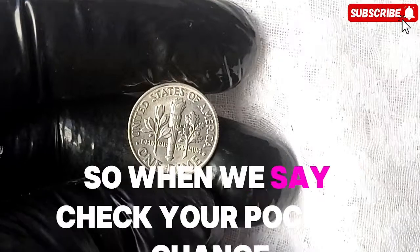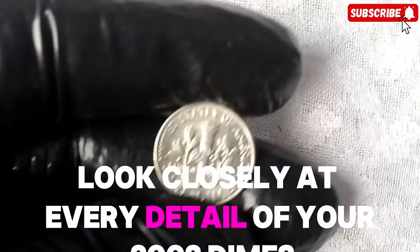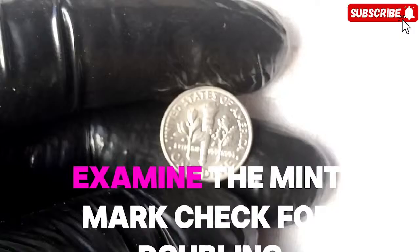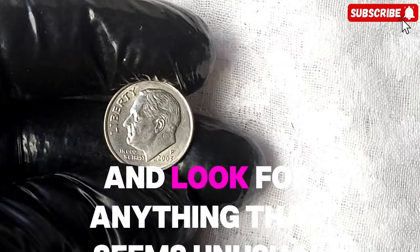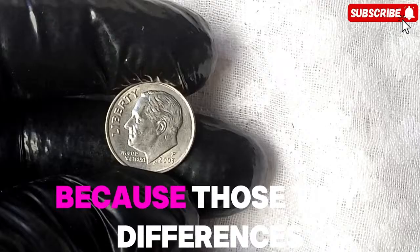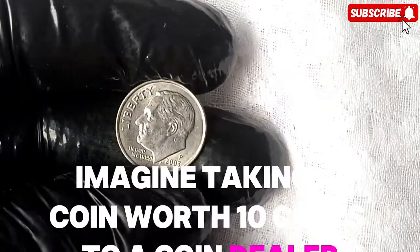So when we say check your pocket change, we really mean it. Look closely at every detail of your 2003 dimes, examine the mint mark, weigh the coin if possible, and look for anything that seems unusual, because those tiny differences are what make the difference between a common dime and a life-changing discovery. Imagine a dime worth millions.